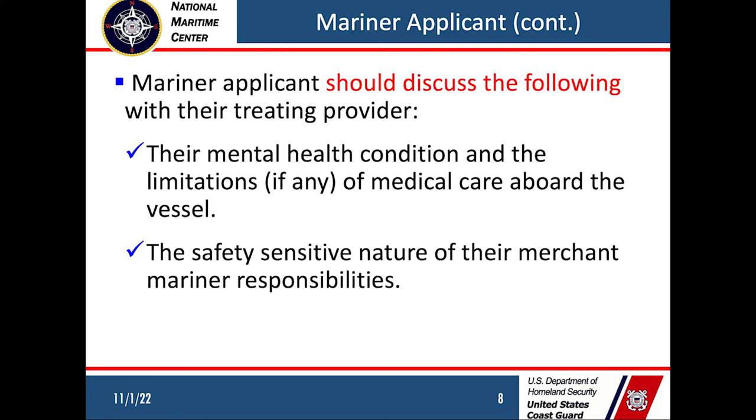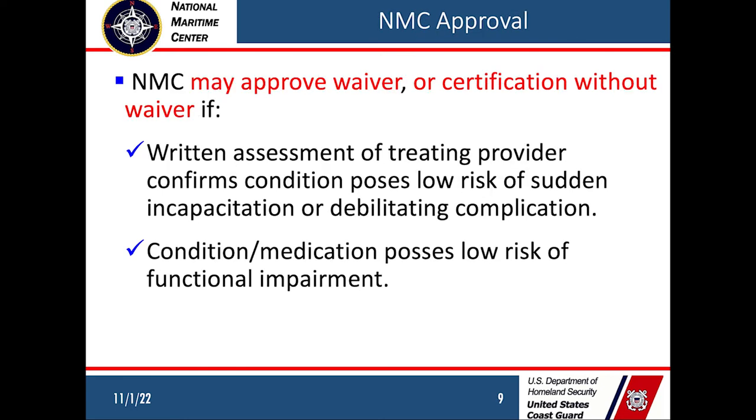So understand that absolutely you can get approval for a waiver, or not a waiver. Depending on how stable your condition is, you may not even require a waiver. All that a waiver is saying is that you will probably have a time-limited medical certificate. So instead of the 5 years, we might say we need to see more information in 2 years or in 1 year. But that's not a problem. That just means you go back to your practitioner, you get the information that we need to make sure that you're still stable and on the medications you're on. And then we will reissue your medical certificate.